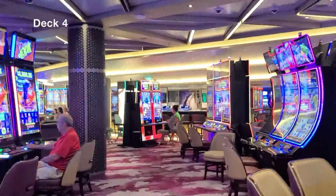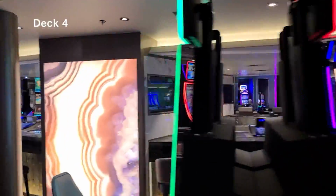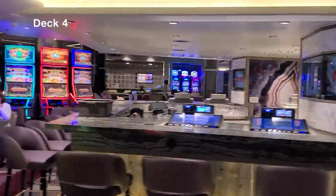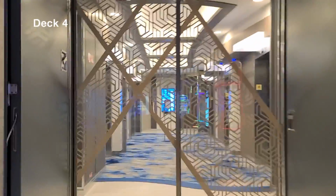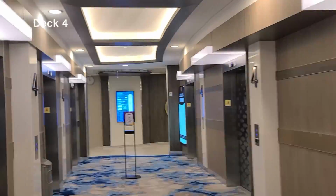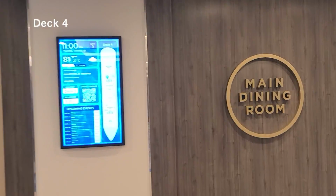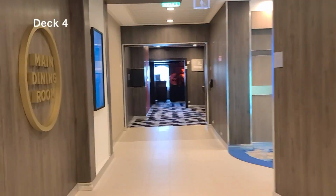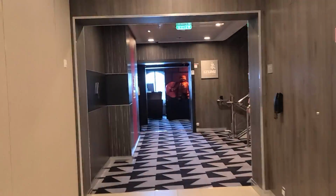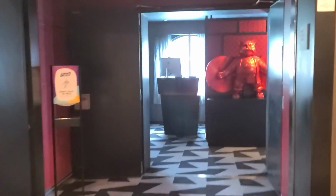This is a smoking casino, so you really do inhale the smoke here. There's a bar in the middle, big surprise. And coming out of the casino on the other side, it's a relatively small casino. We are on the other side of deck 4, and this is the bottom half of the main dining room. And last up on this beautiful tour is the Izumi, which is hibachi and sushi.